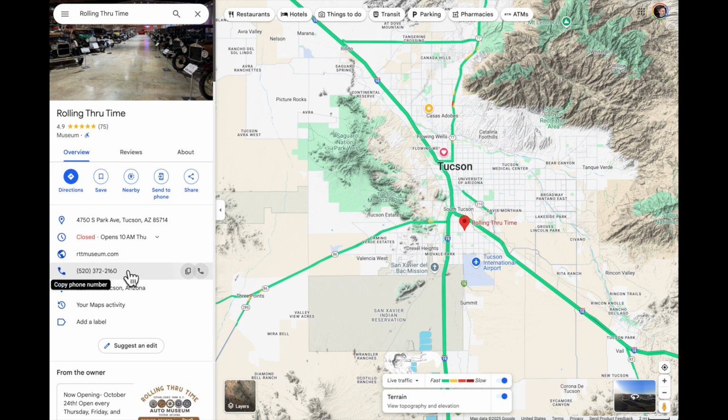There's some information over here on the side, a phone number and a website that you can go to right there, the RTT Museum, and there's the phone number if you want to call them. Admission is $12, $10 if you are a senior citizen, and they'll have some other discounts too. So go to their website and check it all out, but let me zoom in and show you how to find it.